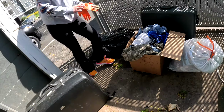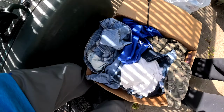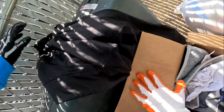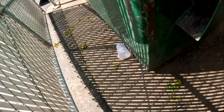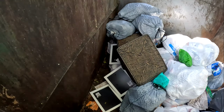Oh, okay. I'm looking at these. Oh, yeah, there's stuff. There's these two giant cases. I mean, they're empty. I'm just checking. I think these look like junk clothes. I don't think we want them. Yeah, they don't look good, these clothes. Oh, wow.